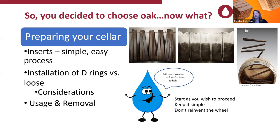Usage and removal. These are designed for one-time use. I've seen many people use them more than one time. We do sell an oak restorer product. It was developed in the Australian market, for the Australian market, but it's geared more towards barrels and staves. It's a lot more difficult to rinse dry cubes because of the format within the mesh bag, but it's certainly there and it's an option for you.